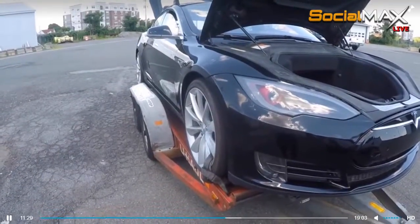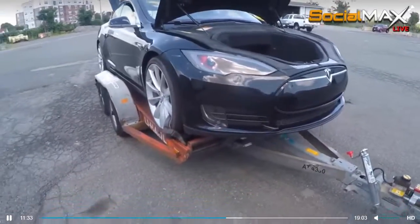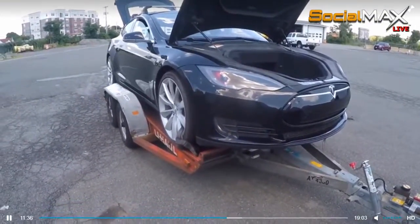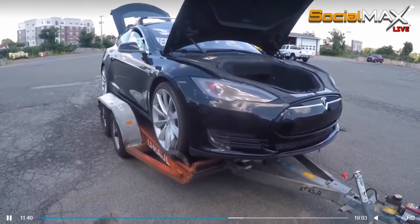I may have to go home. I don't know what today's gonna hold for me. I mean, the car looks great sitting here in the trailer, but he assured me, don't take it off the trailer. There's a lot of things I have to check.